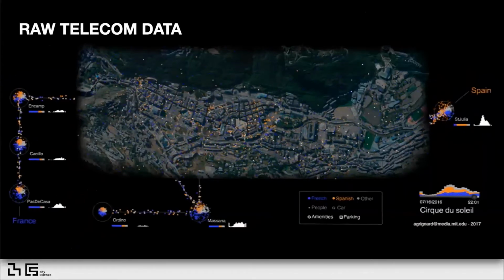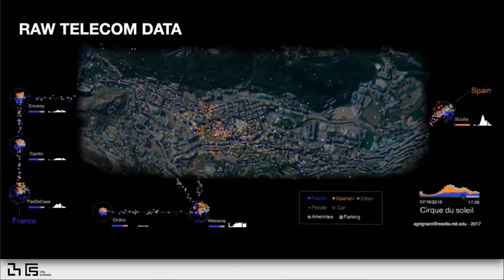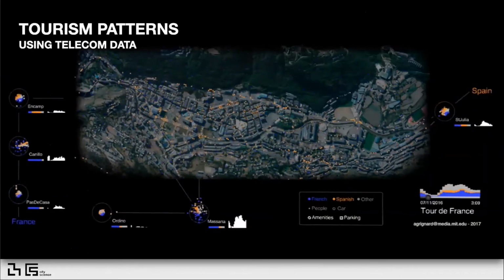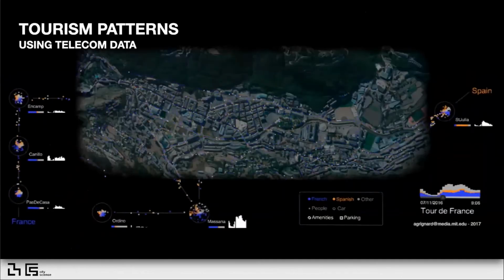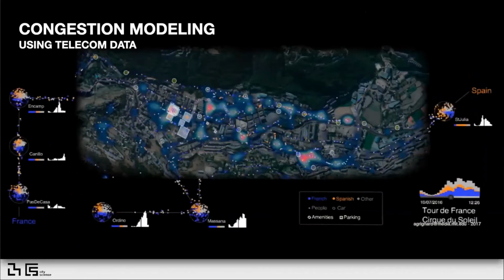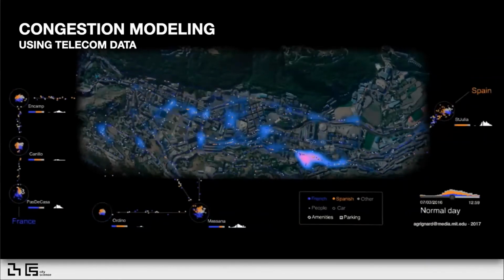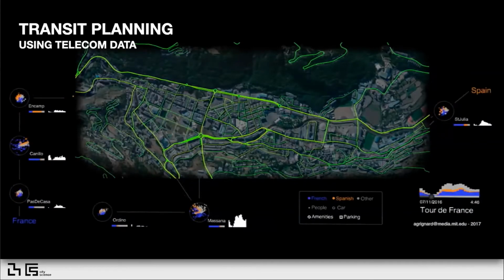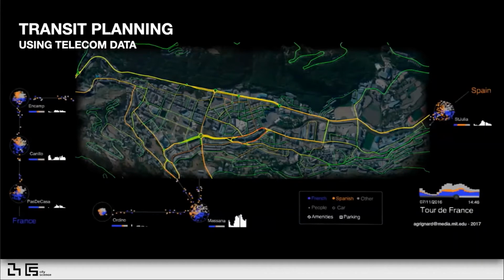And you can see how noisy the data is when we don't parse it. But as soon as we use some algorithms on the data, we can start to understand the behavioral patterns of where the French go, where the Spanish go, where the Andorrans go, where do they stay, how much time they might spend in each one of these locations, which amenities are more used and which are less, and eventually also which are the mobility decisions that they might take and where congestion might happen. And this is not just your Google Maps congestion. This could be also pedestrian congestion, which occurs every time you have a big event such as Tour de France or Cirque du Soleil in the country. So this is very important for decision makers to understand.